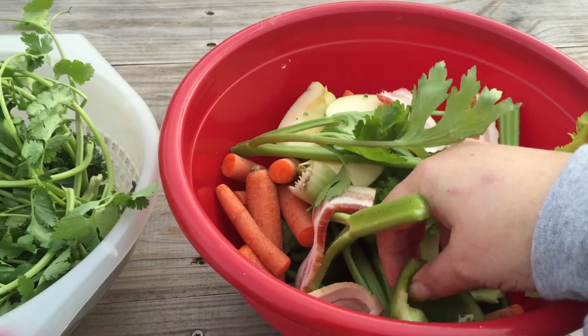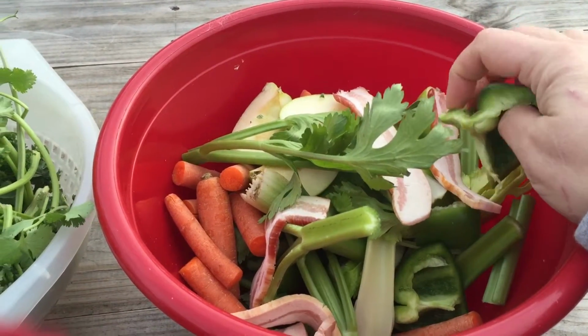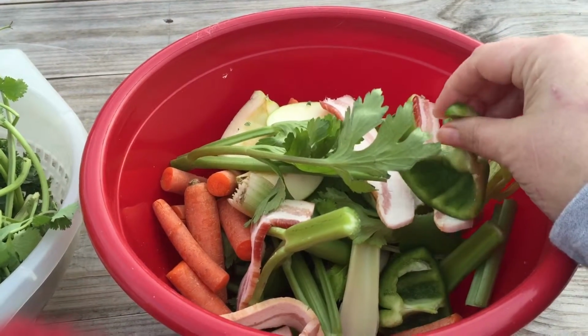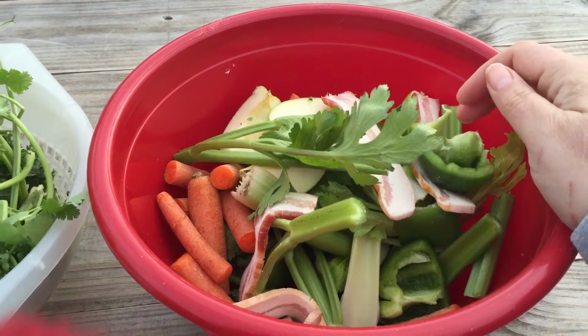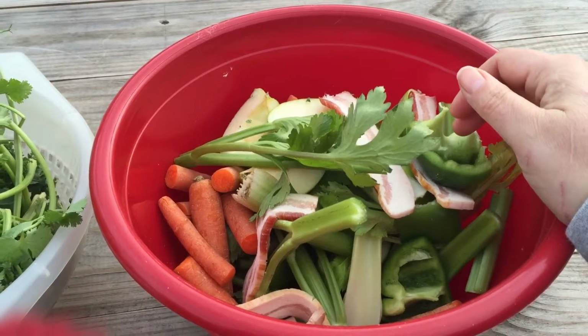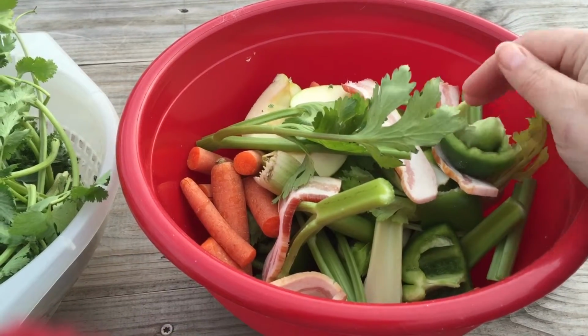So you don't want them missing anything, especially before they give birth or right after, because if they are missing anything, my Aunt Gayla said that they sometimes will eat their babies. So I didn't want that to happen, and so far it hasn't. They've been really good mamas.